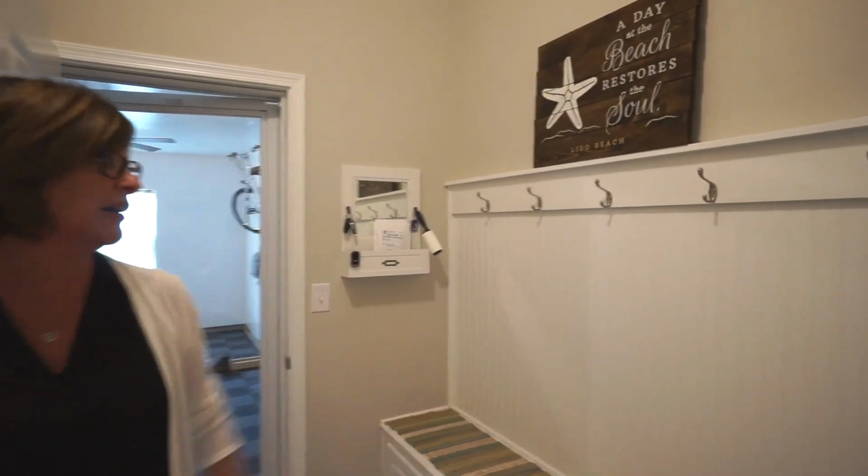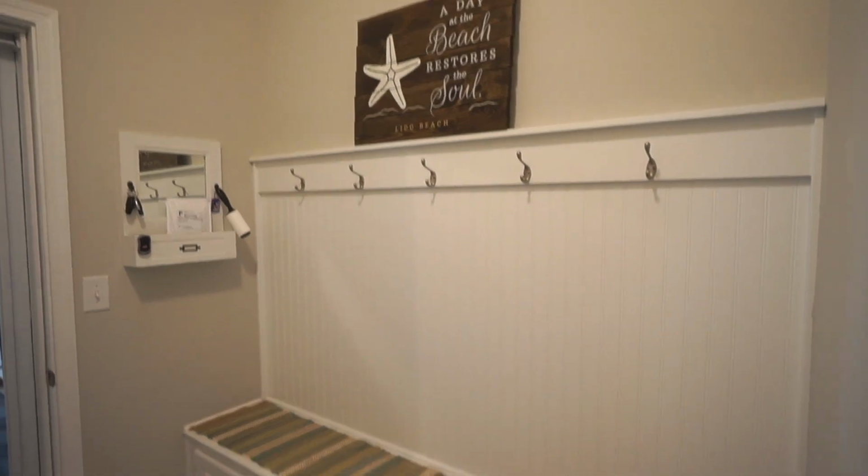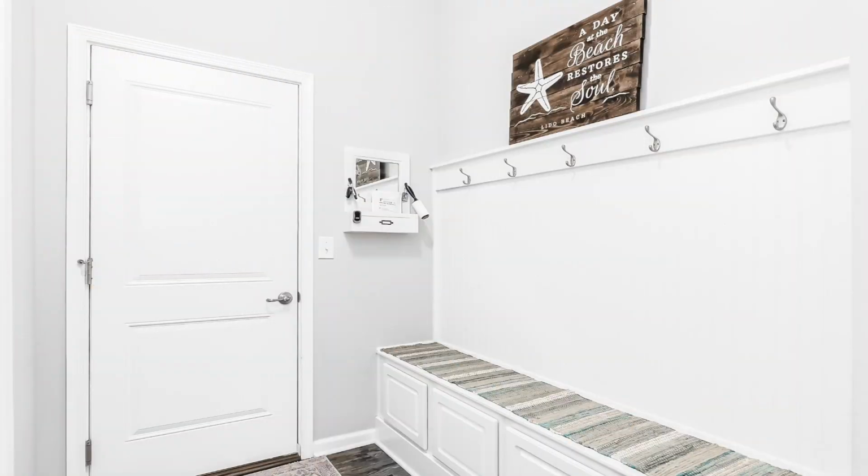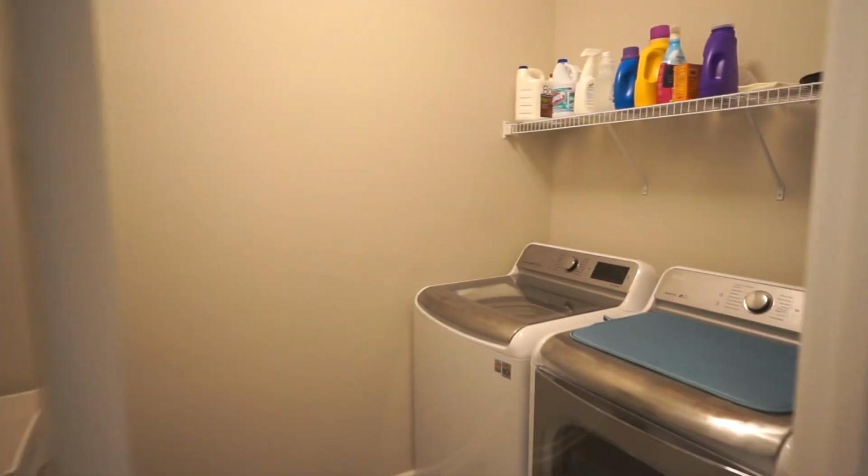I love these cubbies. I know. I do too. Because when you come in from the garage, you just put all of your stuff there. And it's not just cubbies. It has doors so you can actually hide your shoes. Yeah, no kidding. And then this is a big laundry room.